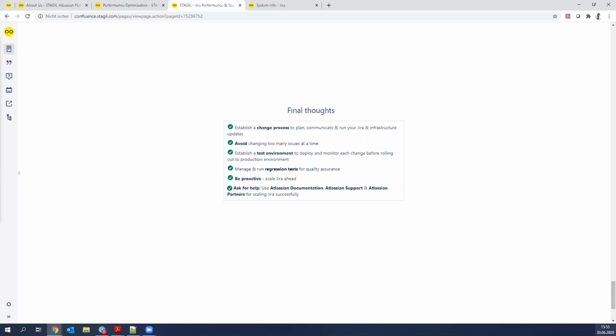Definitely helpful if you have complex or even growing systems: try to establish a test environment so you can deploy and monitor each of your changes before rolling it out to the production environment, right? It doesn't help if you install everything or run on a production environment instantly, but it can come with poor performance and frustrated end users, right? Try to manage and run your regression tests for quality assurance. So every time you plan an update and you run the update, run regression tests on your applications, so you know that the performance hasn't decreased, but maybe even increased.